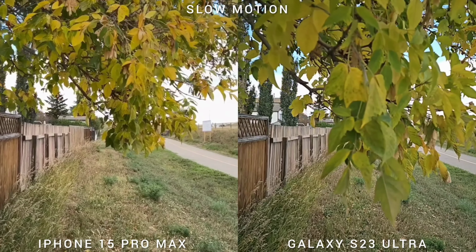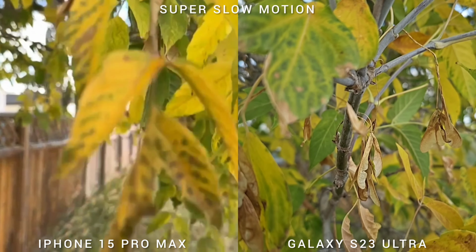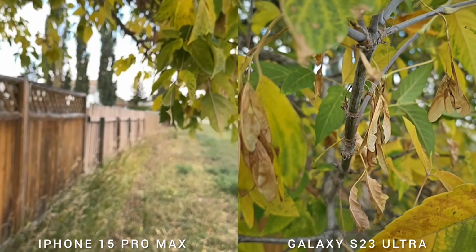This is the slow motion shot. And this is the super slow motion. Samsung Galaxy S23 Ultra is just freezing the time.